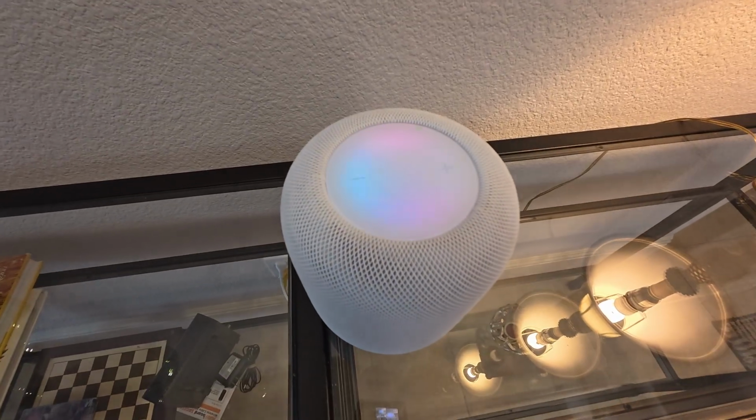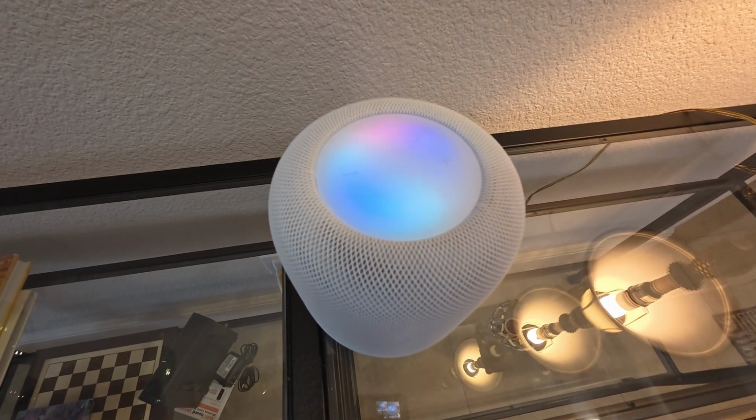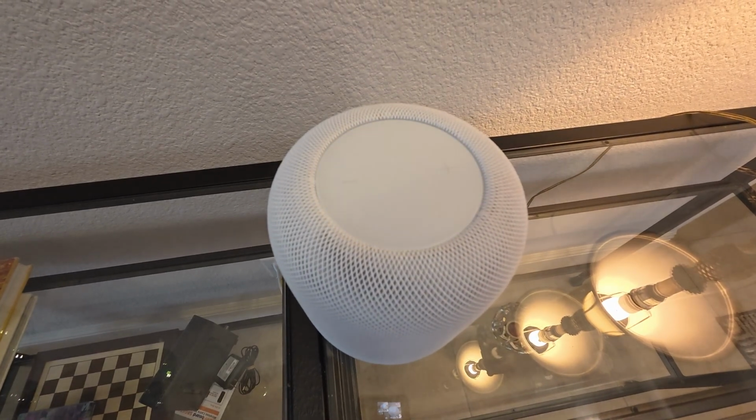Siri, what's the temperature in the room? It's 72 degrees Fahrenheit in the dining room.